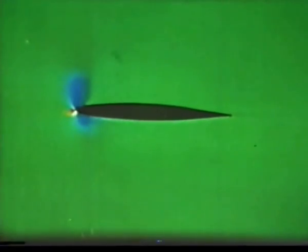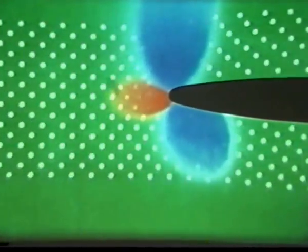The colors show regions of increasing and decreasing density. The red area at the leading edge is the stagnation region, where the air is being slowed down and becoming denser. Immediately behind are two blue areas where the rate of speeding up is greatest, causing a reduction in density. This diagram will remind us of what's happening.